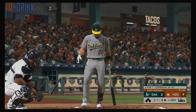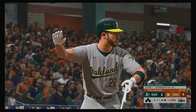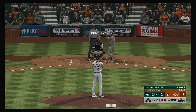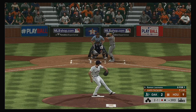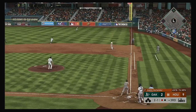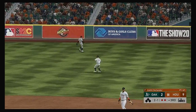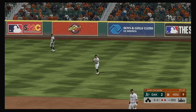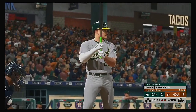Now batting, number 22. And that'll bring in Ramon Laureano. That's softly hit to right. Will that get down? Altuve onto the grass. He gets there and makes the play for the second out of the inning. Next up for the A's, Matt Chapman.